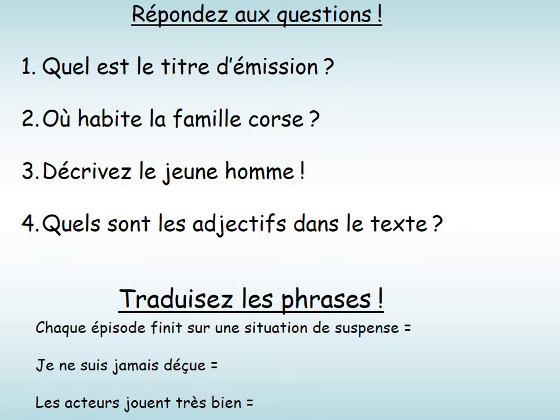The reason being, if you don't understand what it's asking you, well, you're stuffed, innit? So, first things first, read the questions. What's it asking you to do? This is where your question words are massively important.